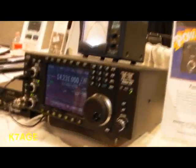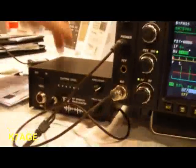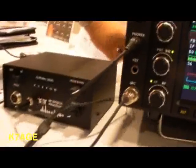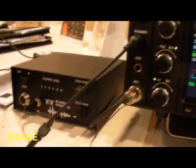So we have an Omni 7 here. That's correct. Along with a Ten-Tec new external RF speech processor. Let me move my wire out of the way here. So you see this is like a $250 linear, right? Here I'm listening to myself. Is there more monitor gain? Yeah, I think I probably got the monitor up.